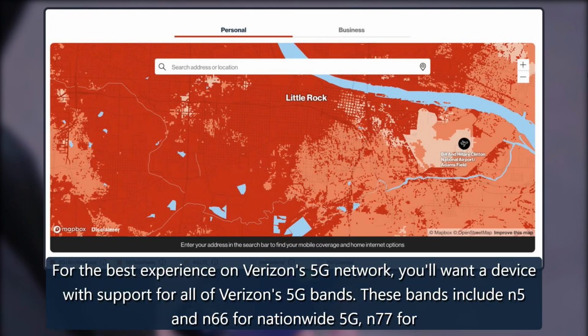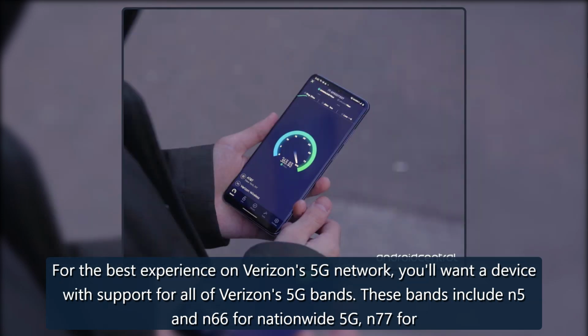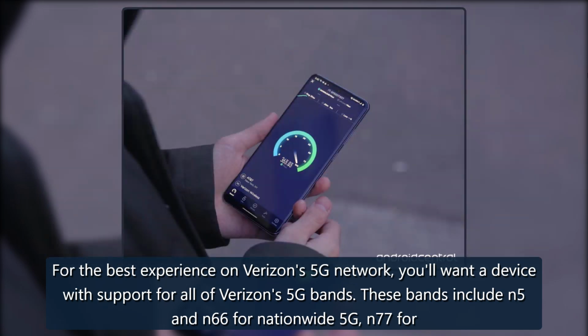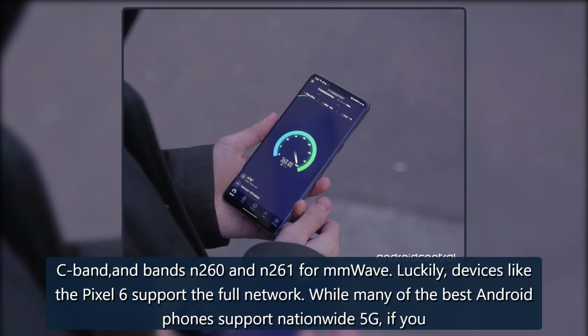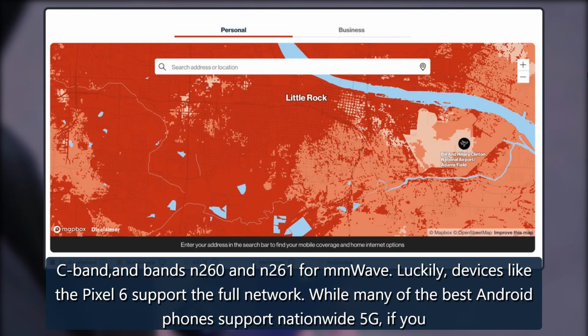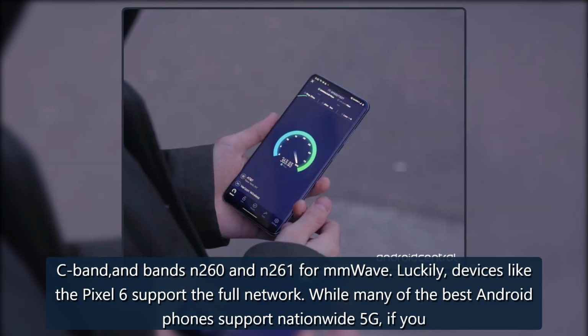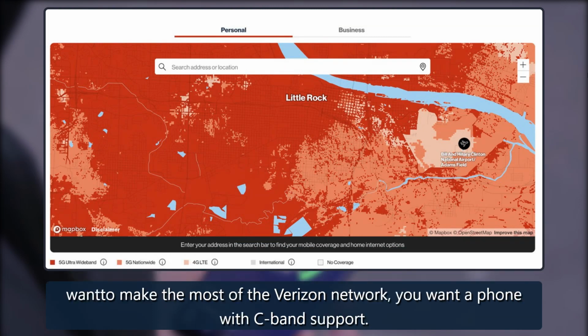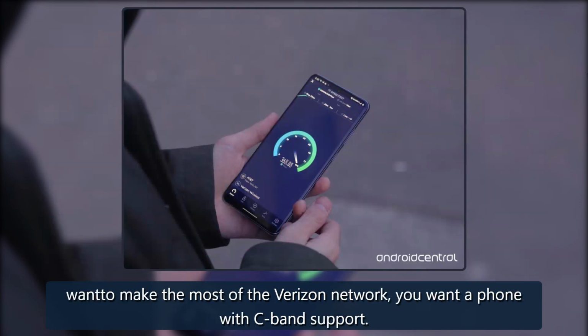For the best experience on Verizon's 5G network, you'll want a device with support for all of Verizon's 5G bands. These bands include N5 and N66 for nationwide 5G, N77 for C-band, and bands N260 and N261 for mmWave. Luckily, devices like the Pixel 6 support the full network, while many of the best Android phones support nationwide 5G. If you want to make the most of the Verizon network, you want a phone with C-band support.